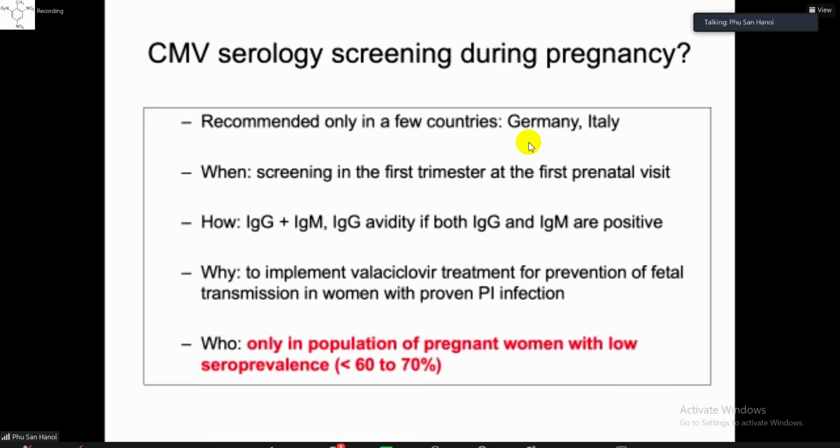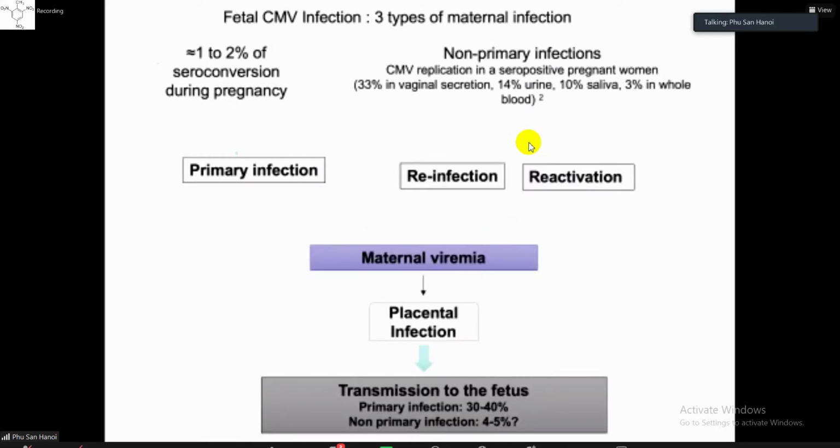So who is concerned by this screening? Only populations of pregnant women with a low seroprevalence of CMV, of course. Low seroprevalence means less than 60 to 70% seroprevalence in this population.